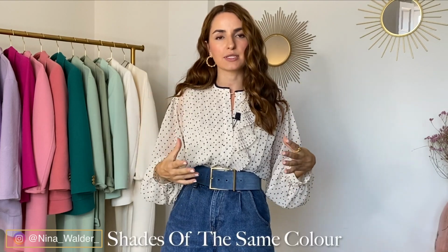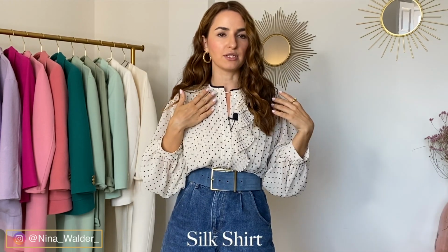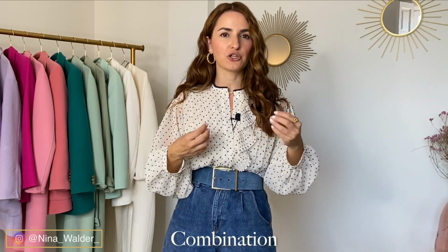Just make sure if you go for a monochromatic look, add a little bit of visual interest by other means. You have maybe the same color or shades of the same color, but then maybe you need to add a belt. Maybe the textures of the pieces are very different. For example, you're going for a blue silk shirt, so it has a little bit of shine while your denim is a little bit more rough. So the difference of the textures of these materials creates a visually more interesting look.